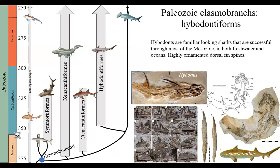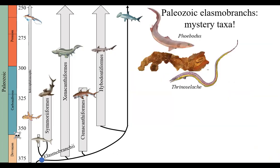Hybodonts are pretty cool. There are some extremely cute hybodonts that are freshwater that are this big up until not that long ago. So we did have freshwater sharks all over the world for quite a long time, but most of them were fun size. It wasn't so much a problem.